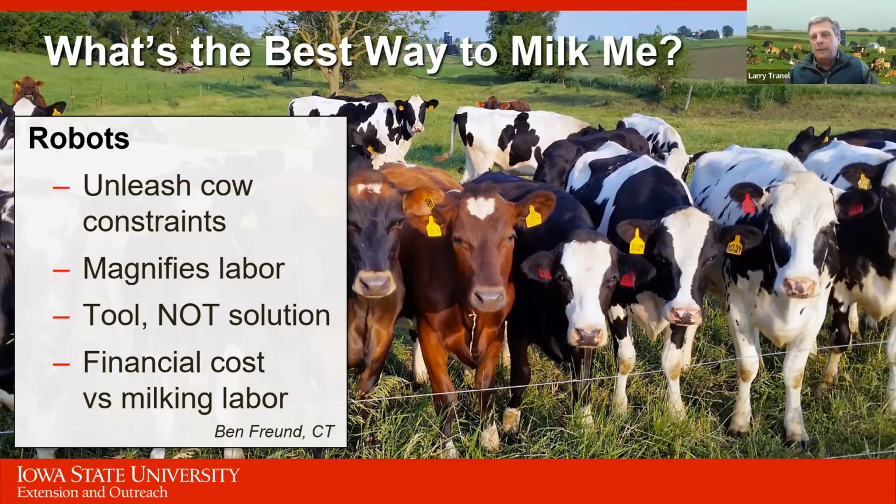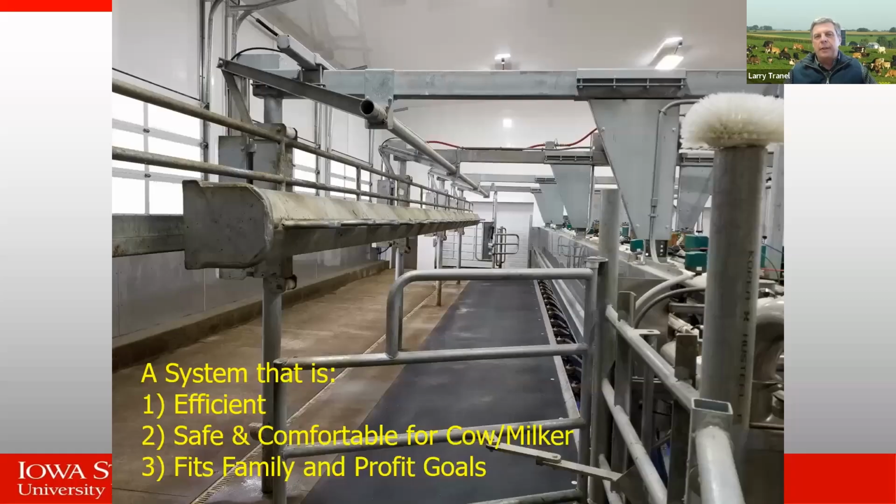It definitely magnifies the labor and the ability to milk more cows per person. It's a tool, not a solution. And just that financial cost and what that is versus the milking labor. And hopefully we'll have time to go through a partial budget on that as well.